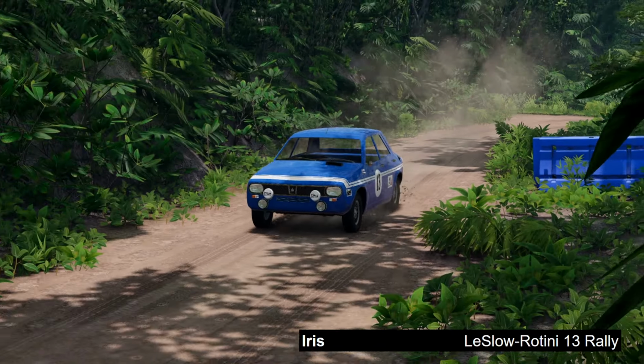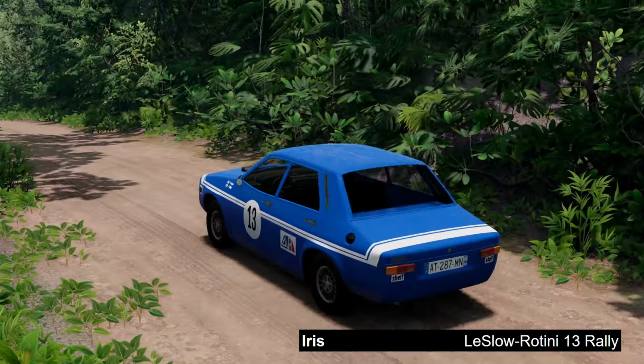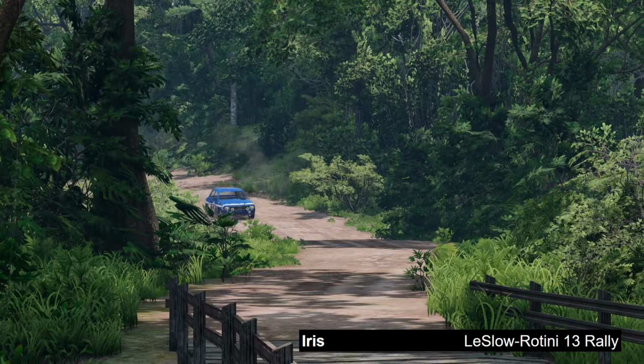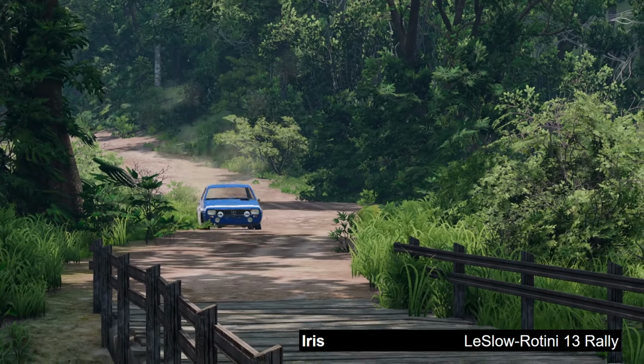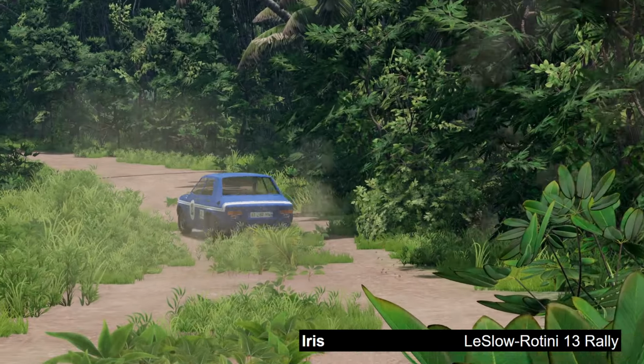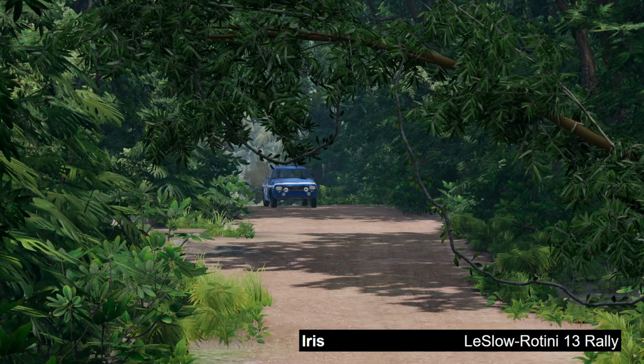Then it was Iris's turn in the slow Rotini 13 rally. Seemingly content with finishing the first stage in 8th place, Iris's aggressive driving would take a back seat for this stage to ensure she would once again see the end of the stage.